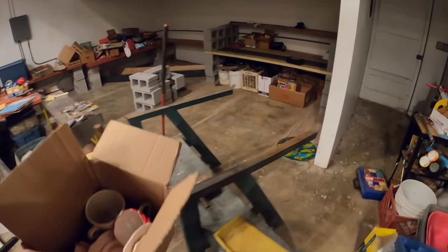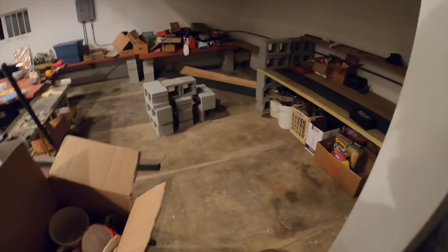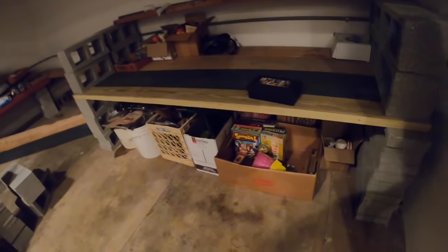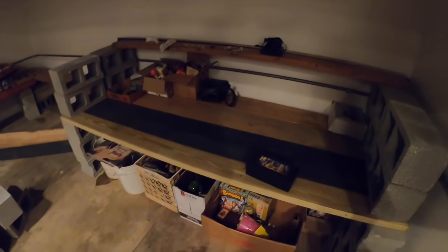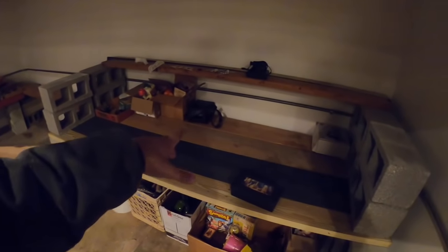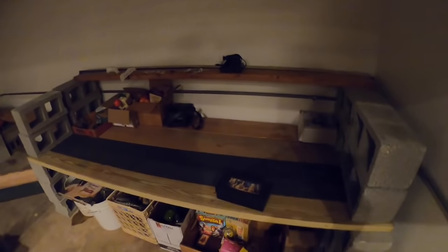So my warehouse kind of took a standstill. I've almost completely filled this bottom shelf. As you guys see, how nice that looks. I was thinking about putting more cinder blocks out here, but I can't reach all the way to the back. I guess maybe if I filled it in, that would probably work, right? If I just fill that in, then I can work from here, I can just slide. Yeah, maybe I'll do that. Always an option.